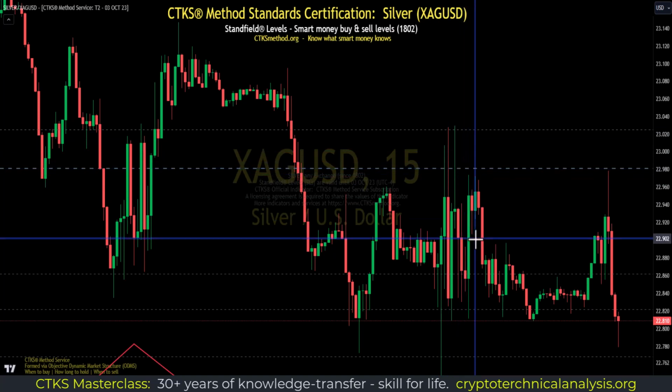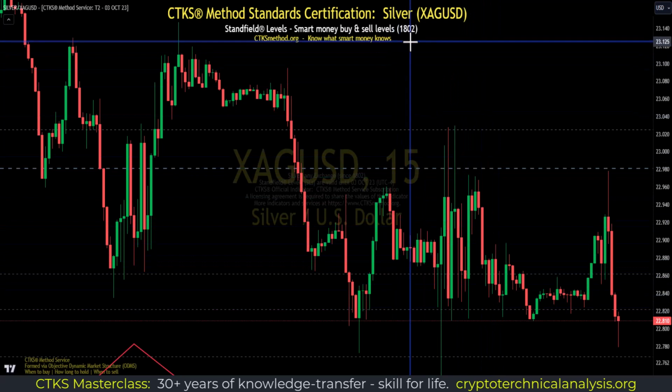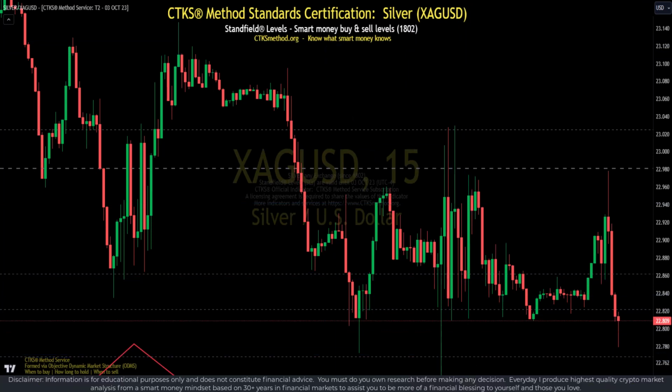They're not marked up from recent indicative price. They're marked up since 1802. And what we can see, there are multiple structural levels of support below silver. This will act as a safety net.